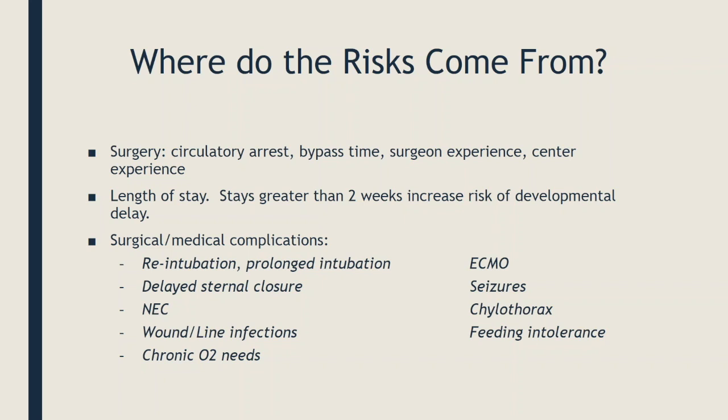Necrotizing enterocolitis will delay feeding and create all kinds of other feeding issues down the road. There's wound infection, there's line infections. Some of our babies have chronic high oxygen needs, so that might limit them from being able to feed safely. ECMO has a whole set of risks.